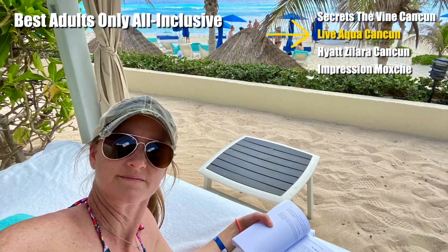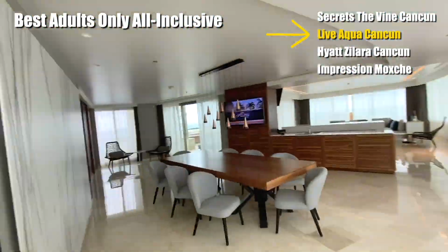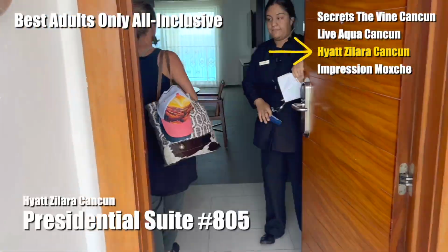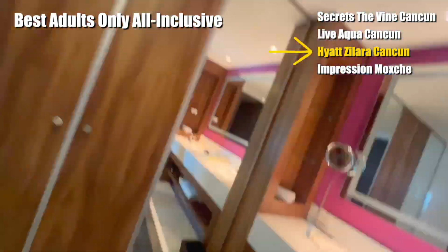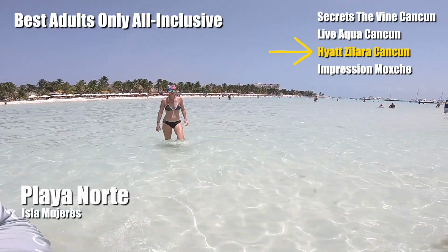Live Aqua Cancun comes in as the finalist for checking every box. Great location, great food, luxurious, just everything you could hope for, and it has some amazing suites to upgrade your experience. Hyatt Zilara Cancun is also located in the hotel zone, and you'll often see it top the list for best adults-only all-inclusive resorts in Cancun. For me, this resort boasts one of the best beaches we've ever been to, and its location allows for easy access for excursions and a fun day trip over to Isla Mujeres and Playa Norte.